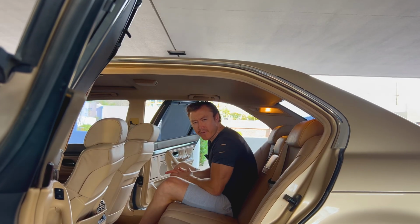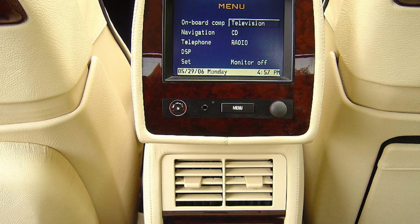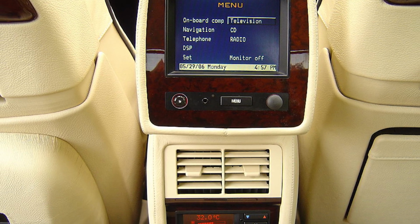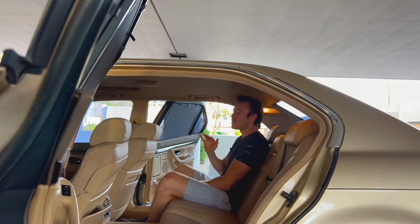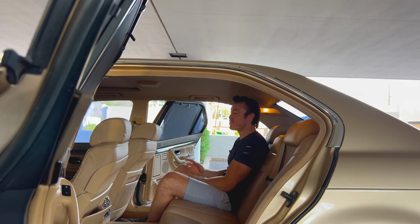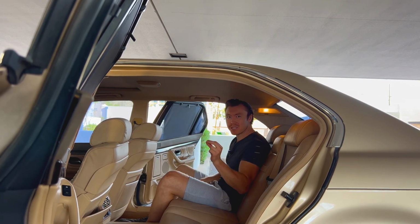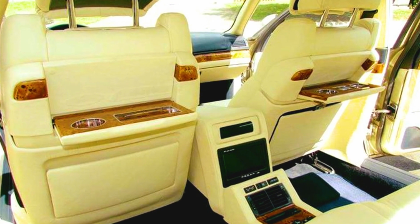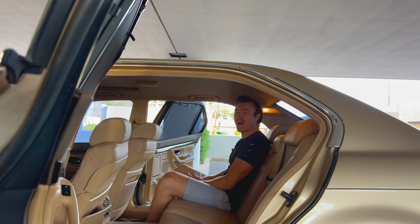And another fascinating fact about BMW, specifically the 7 Series from this era: the 7 Series was the first car to ever receive a built-in TV in the back seat. This was absolutely unheard of at the time. This specific car doesn't have it. It was an option, but it was the 7 Series, the E38, this generation, that brought a built-in TV inside the car, which is absolutely crazy.